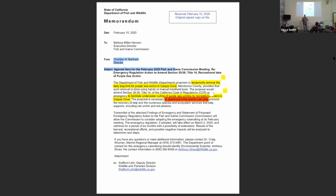Once we clear Casper, the thing about commercial diving has always been that we need recreational divers as well, because the commercial divers can't get all the way up against shore. They're tied to a boat, they're on an air supply, they have to float the bags of urchin. So we always thought we would need recreational divers to get between shore and where the commercial divers can get to. So the question is how many divers are going to participate in this?